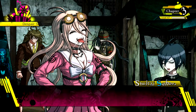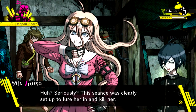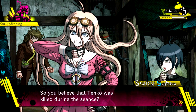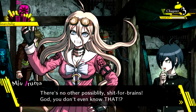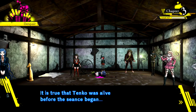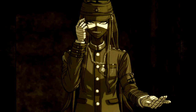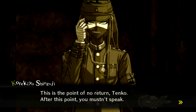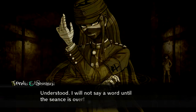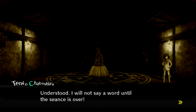This seance was clearly set up to lure her in and kill her. How could someone who wasn't in the room kill her? So you believe that Tenko was killed during the seance? There's no other possibility. It is true that Tenko was alive before the seance began. This is a point of no return, Tenko. After this point, you mustn't speak. Next time you open your mouth, it will be Angie speaking through you. Understood. I will not say a word until the seance is over.